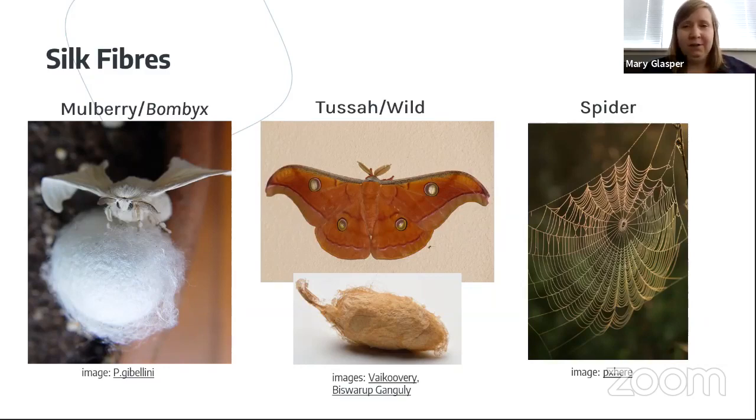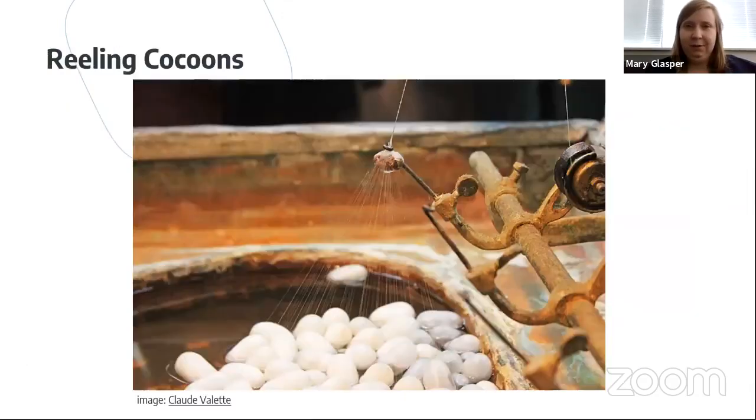A lot of work is being done trying to mimic spider silk properties, because it's not really as easy to collect as caterpillar and cocoon silk. But I just wanted to pop that up here to acknowledge its existence, but it's not used widely in the textile industry yet. And then I just wanted to throw this image up here so you could see what reeling silk looks like.